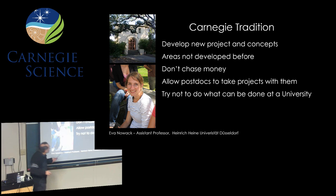Try not to do what can be done in a university. We're not a university. We have flexibility. We have some hard money. So we could actually explore things that sometimes a university has more constraints on, financial constraints and other constraints.